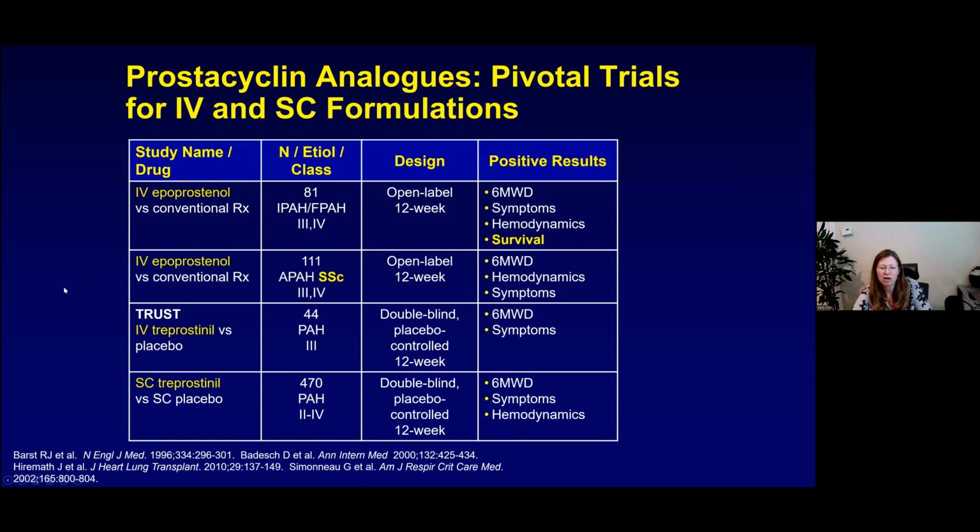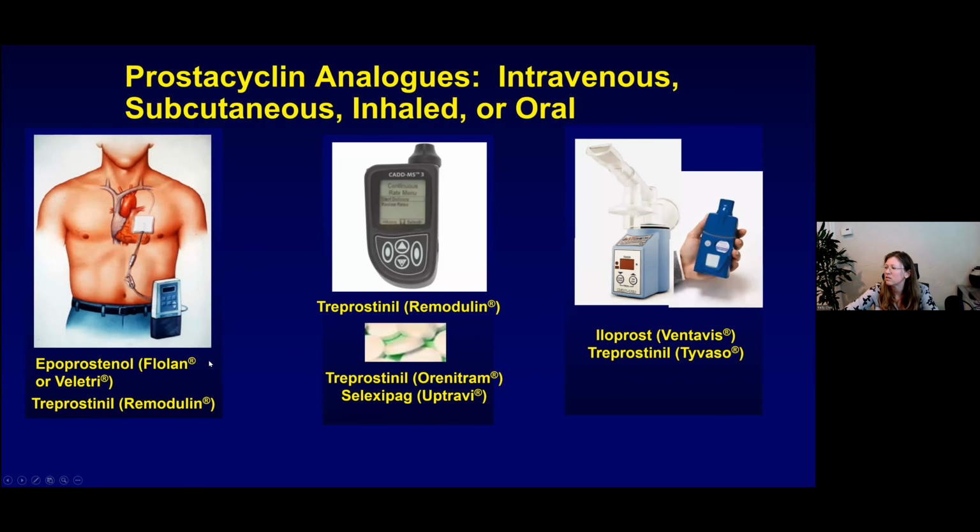All right, then our last class of medicines, except for the new sotatercept, which we'll talk about at the end, is IV and sub-Q and oral treprostinil and inhaled treprostinil and selexipag. These are the 3 routes other than oral. So for IV, epoprostenol and treprostinil, this is a CADD legacy pump going through a line. It goes continuously. The half-life of epoprostenol is 5 to 10 minutes. The half-life of treprostinil is 2 to 4 hours.